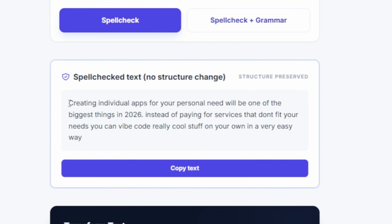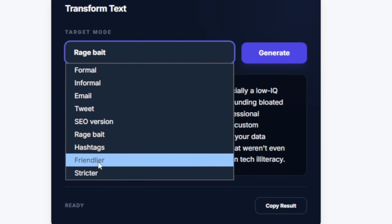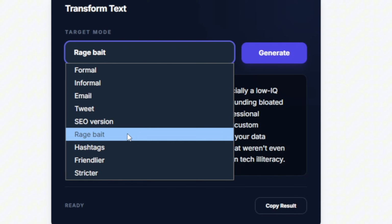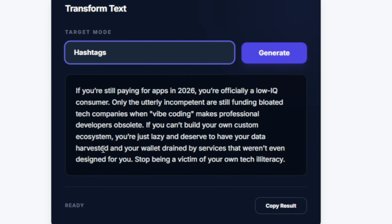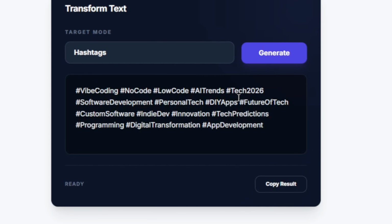Now you can see here we have the corrected version of that text. Now with that version I can go down here and I can say from my pull-down menu all of these different versions I want to have. Now these can fit my personal purpose. For example, I want to have a SEO version, maybe I want to have a rage bait version, maybe I just want to have the hashtags, maybe I want to have an email that I can send to a friend. So we can click on that. You see I click here on hashtags, I say generate, and then a second later I have hashtags that are fitting that I can use on different social media pages if I want to.